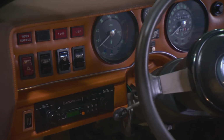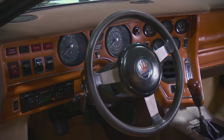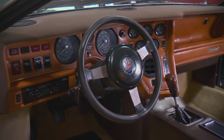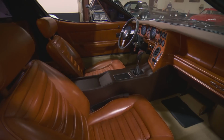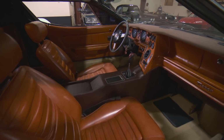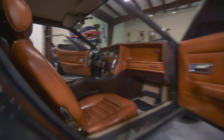Yes. But the dash on this is completely different than the Ghibli, and it's much more 80s. Whereas the Ghibli was very linear, this now has this wraparound that comes down, even a little bit Corvette-esque almost. Right. Now this one looks a lot cozier, and it is on the ground. The seats are definitely not more than 4 inches off the ground.